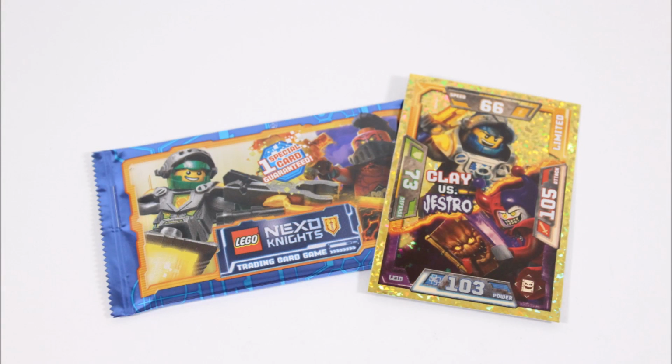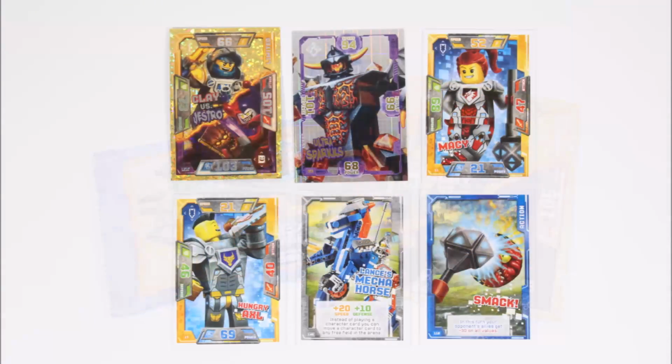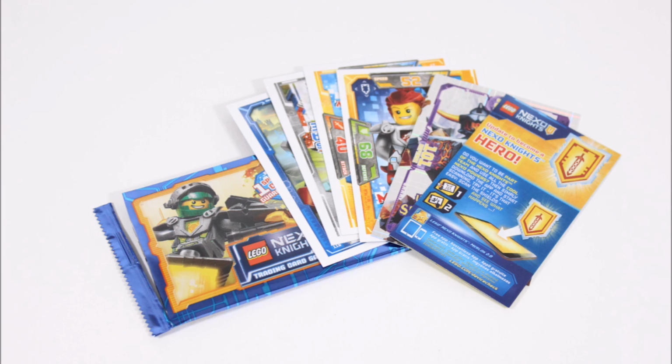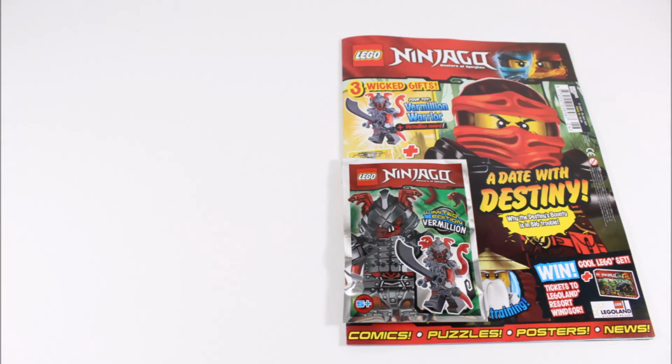And like in previous issues, everyone gets a booster pack of 5 random cards plus a limited edition card, which this time is a cool shiny gold Clay vs Jestro card that will make a nice addition to anyone's collection. Then along with this limited edition card in our booster pack we got Ultra Sparks, Macy, Hungry Axel, Lance's Mecha Horse and the Smack Action, which overall isn't a bad card haul, and we hope you guys get some great cards in your packs.